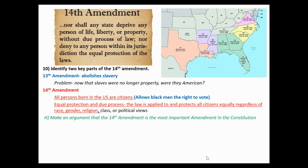Now, this is the most important amendment in the Constitution. So remember this one. And I want you to make an argument. Think, why is the 14th Amendment the most important amendment in the Constitution? One simple answer could be obviously the citizenship one, right? It now says anyone born in America is an American citizen. Germans are the German people. English are the English people. French are French people. What is an American? Americans, everybody. And this helps the idea of diversity being a part of our country.